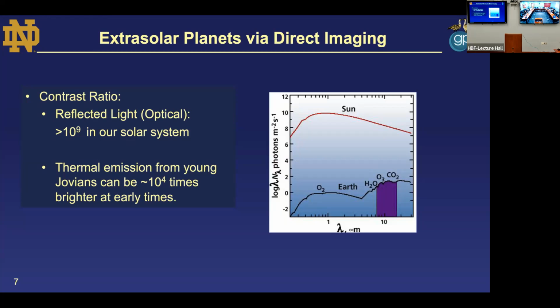So if you want to get reflected light that's coming from a planet and you're looking in the optical, you'd want something of a difference of 10 to the 9th brightness. So the difference between the reflected light coming off the Earth or off of a Jupiter and the star's emitted light is about 10 to the 9 in terms of contrast or brightness difference. But if we look into the infrared and we look for planets that are recently formed, we can use a little trick, which is when they're very hot and they've been recently formed, they're glowing, and these Jovians can be about 10 to the 4 times brighter than their parent planet.